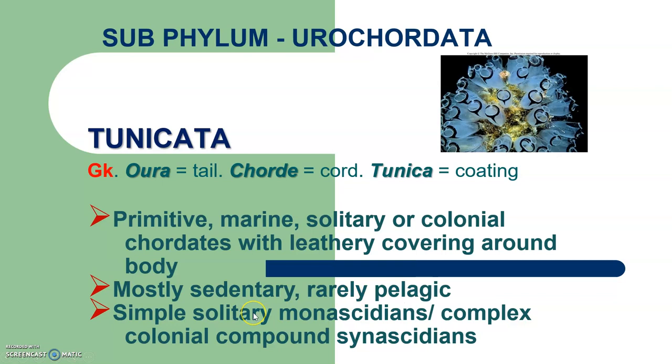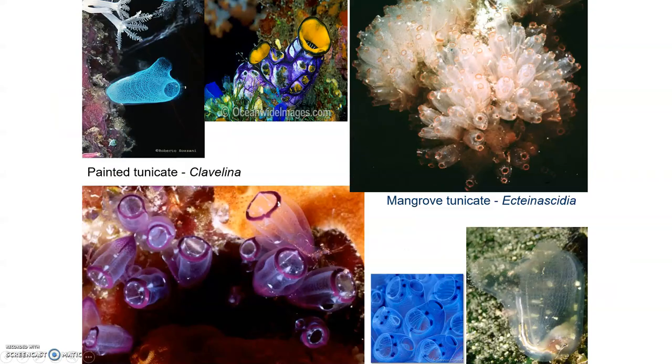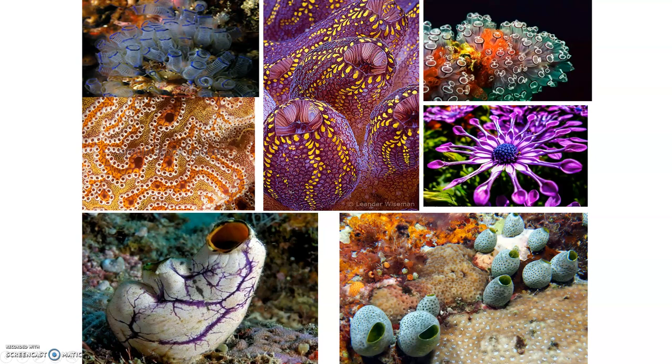The simple solitary Urochordates are called monascidians, and the complex colonial compound Urochordates are called synascidians. So this is a solitary Urochordate. These are all solitary organisms. This one is also solitary. And this is a colony consisting of so many individual organisms. They are beautifully colored and their body has a leathery covering, and thus the name tunicates.